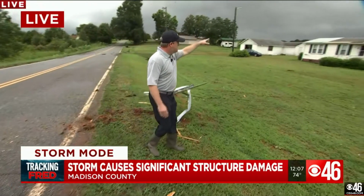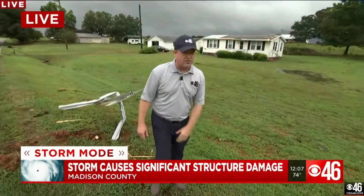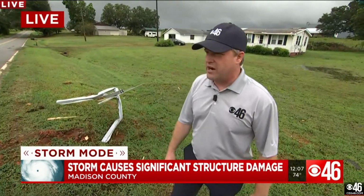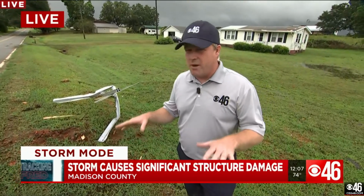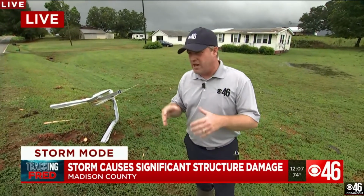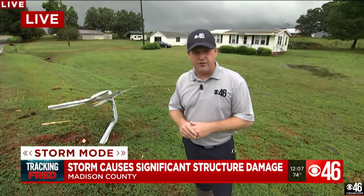The clouds behind this home too don't look so great at this point in time. We've seen some wind blow through here recently as well. So I don't think this is over with, and everybody kind of trying to preserve what they have with tarps and so forth, but at the same time, play it safe while they're out here.